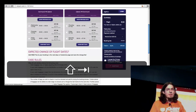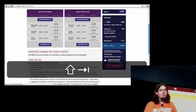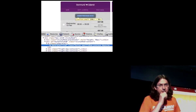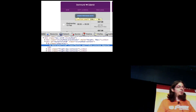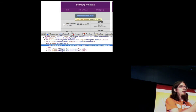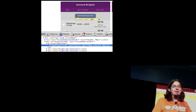So as one particular example of the issues on this page, there's a bunch of them. Let's look at this button. This is for showing earlier flights or something. And as you can see here, the button is actually an anchor element, but doesn't have an href attribute. So this basically tells the browser, this is just a regular element, and don't bother making this focusable. So there's no way to access this with the keyboard.